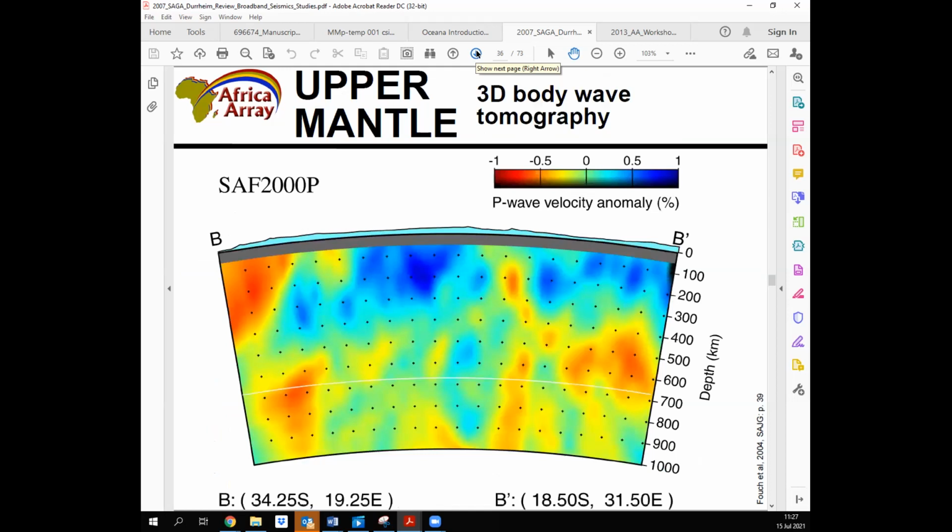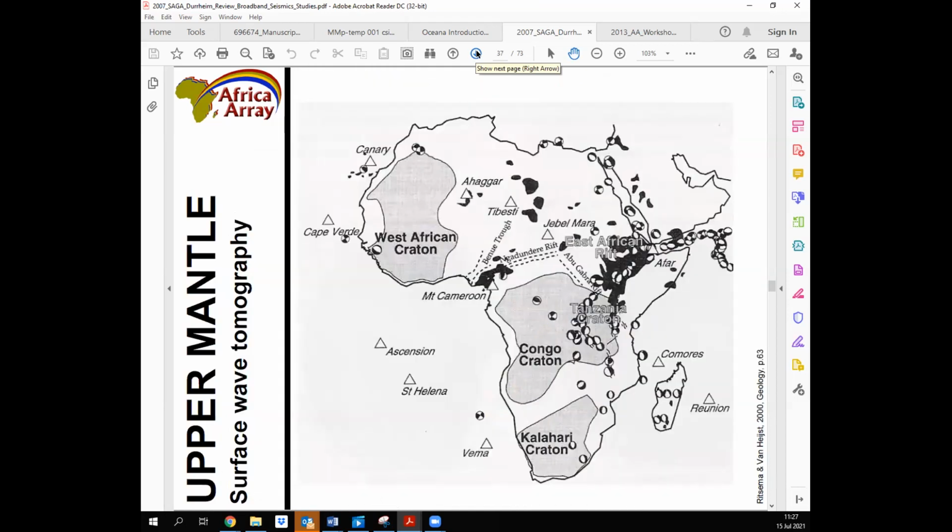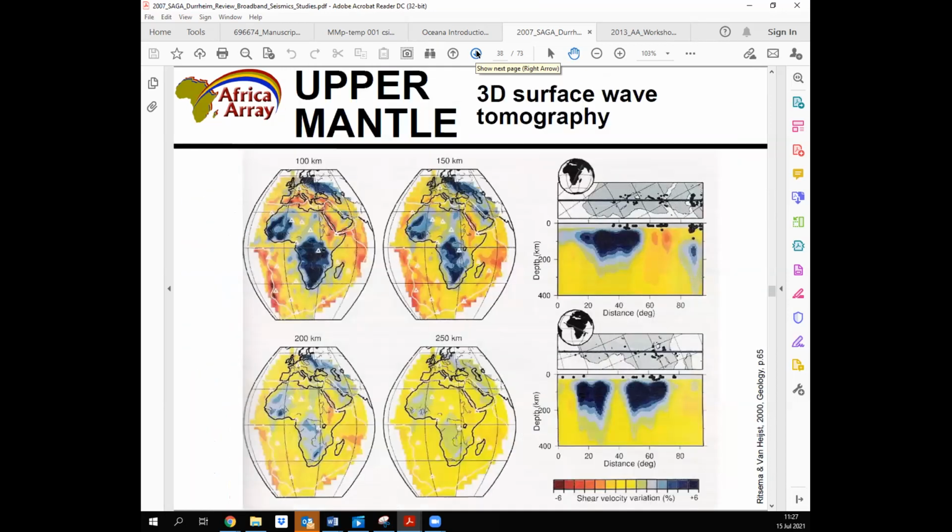So that's just an enlargement of that picture. Then we just go on to using surface waves. You can do much the same thing. Now you find that, of course, surface waves are sensitive to different types of boundaries. One thing is surface waves give you the actual velocity, not just the relative velocities compared to a standard model, and perhaps tend to be more sensitive to vertical boundaries, while P-waves are more sensitive to lateral boundaries.